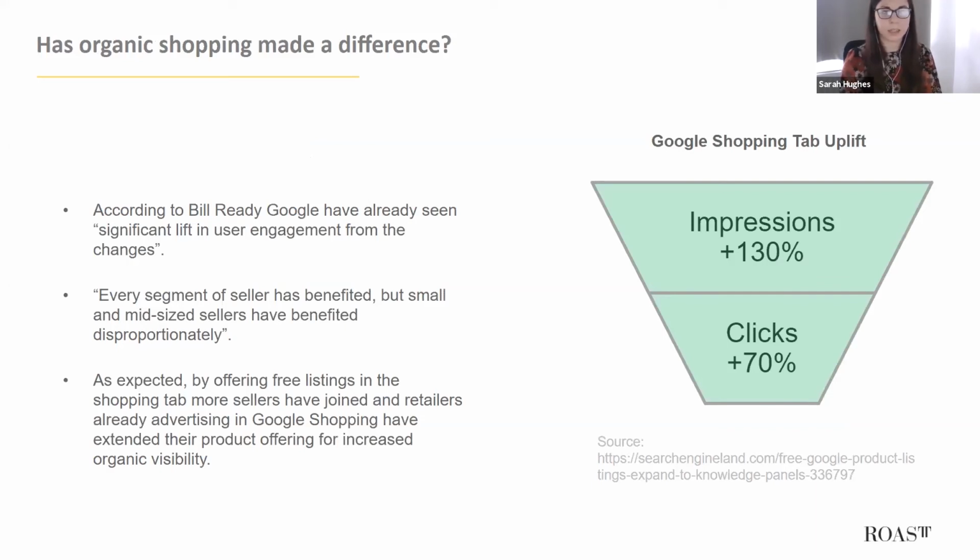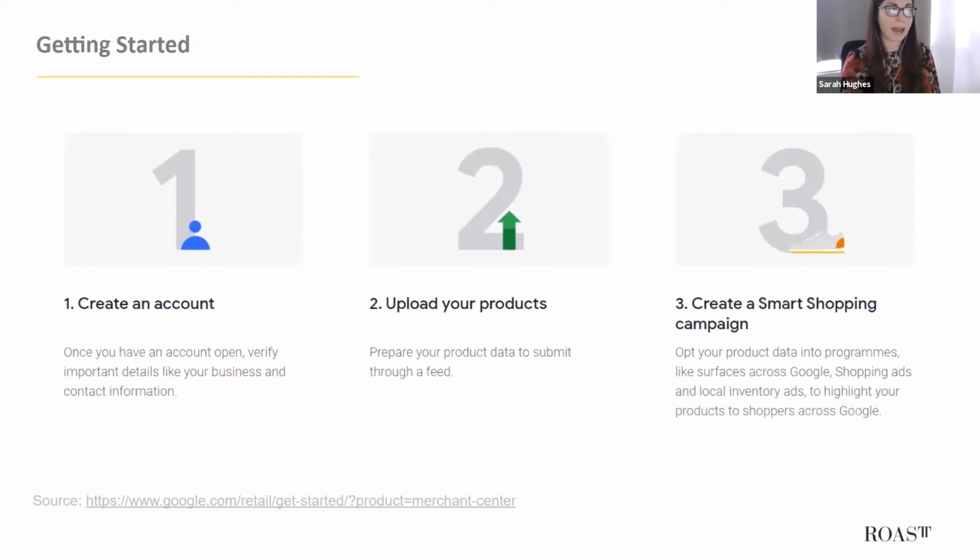Looking at, has this made any difference? In some ways, the timing of this release was very good, because free Google Shopping came out just at the start of lockdown, and it allowed a lot of companies who were venturing into digital shopping and Google Shopping to upload their products quickly and easily. This is allowing a lot more sellers to increase their visibility, and Google have seen that this number has exploded with I think 130% more impressions and 70% more clicks over only a couple of weeks, which is a very big jump.